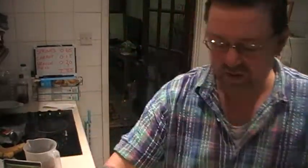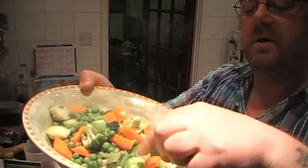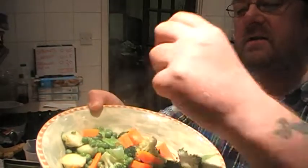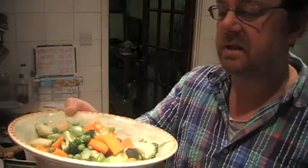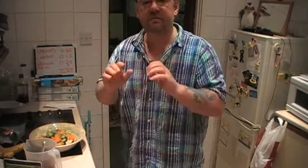Now look at that, that's quite a plate of veg. You've got broccoli in there, about 10 sprouts that I've cut in half, one big carrot that I cut into little chunks, and some peas, that's quite a bunch. With the exception of the peas that were frozen, all of it was fresh. None of it came out of a can.